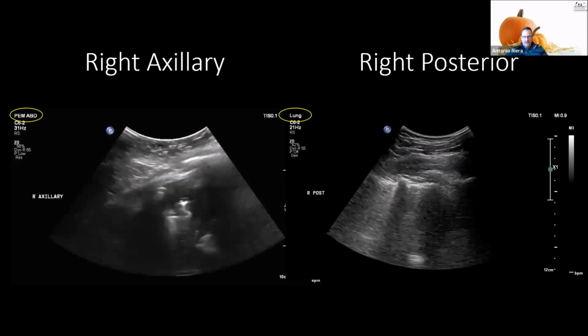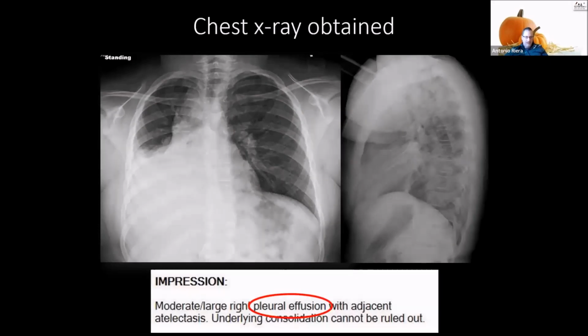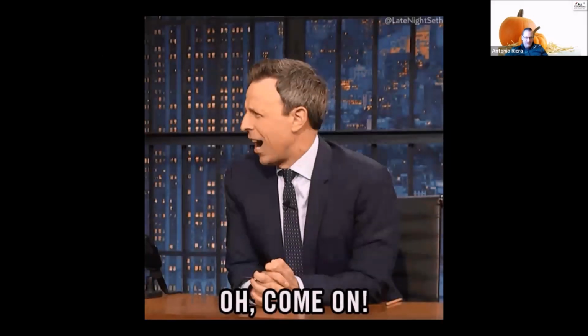I see mostly consolidation. So after this ultrasound, we get an X-ray. X-ray looks terrible. Again, she's a patient with a high BMI, and it was read as a large right pleural effusion without atelectasis. And this was my reaction.